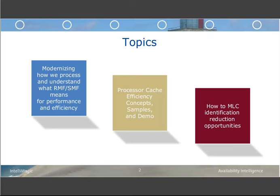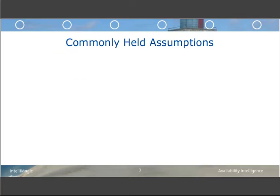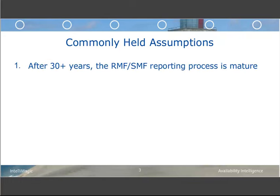And then we'll wrap up at the end by talking about how you can see the same thing with your data. It's quite easy to send your data to us, and we'll spend some services hours helping you identify out of the data what we believe are yet unrealized opportunities for MLC reduction that the additional visibility we provide will enable.